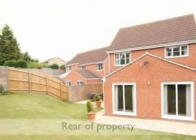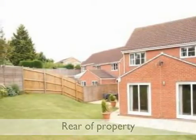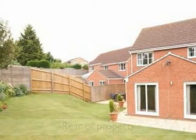With side access through the patio area, this lovely garden is lined with flower and shrub borders, with a further patio area outside the dining room and lounge.